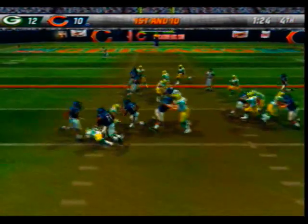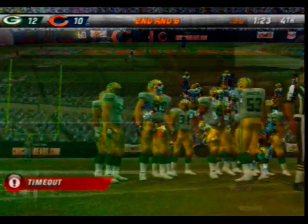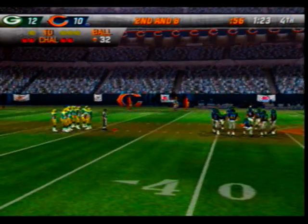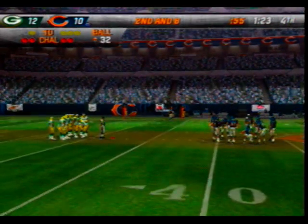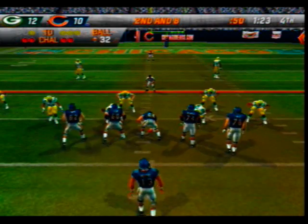With a counter play. Foley is there for the tackle at the 32. Spoda battles his way forward for what appears to be a two-yard pickup. Ball on the 32-yard line.